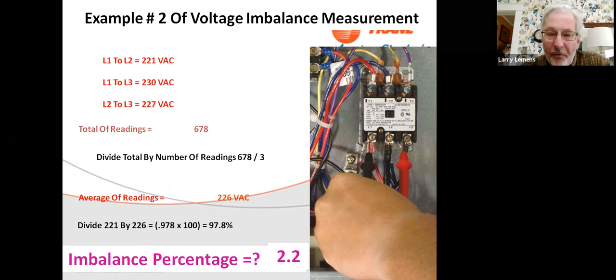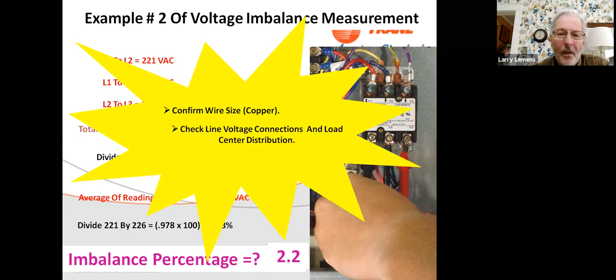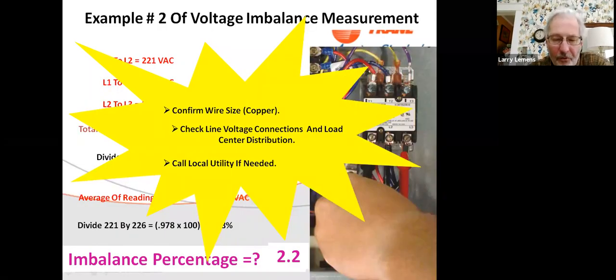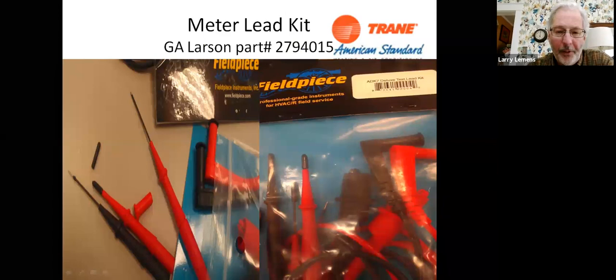So anyway, this imbalance is too high. We need to correct it at that time. So what can you do? You want to confirm, of course, proper wire size, line voltage connections, and load distribution. Anything beyond that, get the electrician or the utilities involved. In order to change a load balance in a building, you have to start moving breakers and changing wires, and that's kind of out of our wheelhouse for the most part. Have the electrician or the utilities get involved at that point.